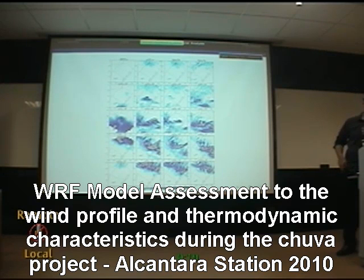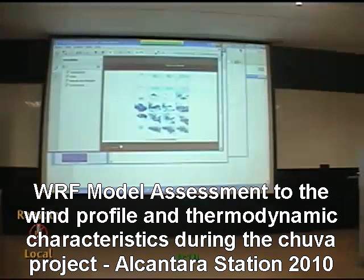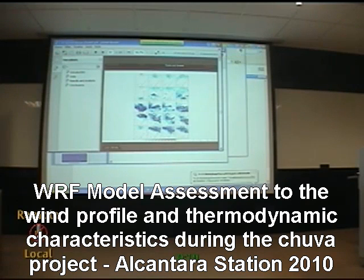And we will move on to the next speaker, which will be Adayana Silva. She will present the work named WRF Model Assessment to the Wind Profile and Thermodynamic Characteristics during the CHUVA project, Alcântara Station 2010.